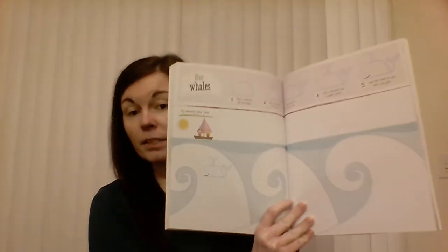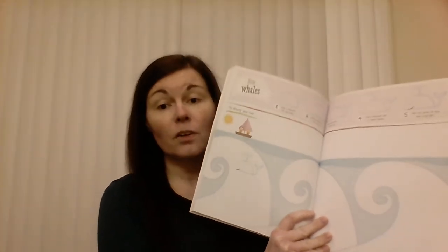So we're actually going to start this now because they have different marine animals, and we are working on the marine biology unit from The Good and the Beautiful. So I thought it'd be just a fun way to add in just a little bit extra and go ahead and get some art in there.